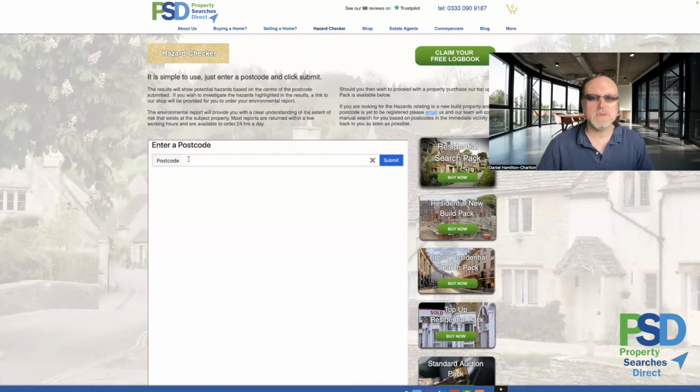Why would you want to know that? Well, if you're buying a property, you probably want to know what environmental impact it might be subjected to, so that you can ask pertinent questions of the estate agent or the seller when you're out on a viewing. The nice thing is this is free to use, so every single property you go and view, you can pop the postcode in the hazard checker and get some answers.